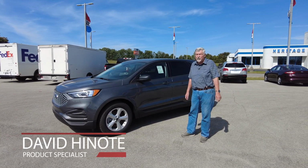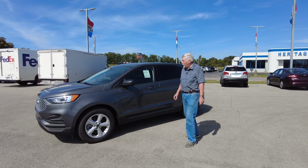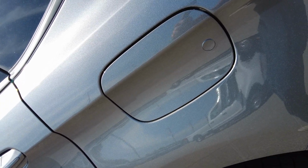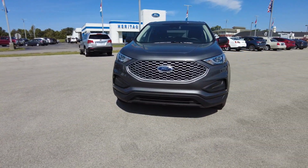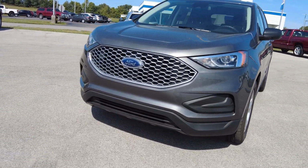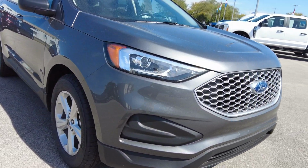I'm one of the product specialists here, and today we're going to talk about the 2023 Ford Edge, which has quite a few features that you might like. The Edge also has the automatic fuel. There is no more fuel cap. It's automatic. And one of the other things about the Edge is that all your high beams and your low beams, all your lights are LED, and your high beam also has a cutoff, so if you're coming around a corner and you have your high beams on, or if you face another car, it will automatically shut off.